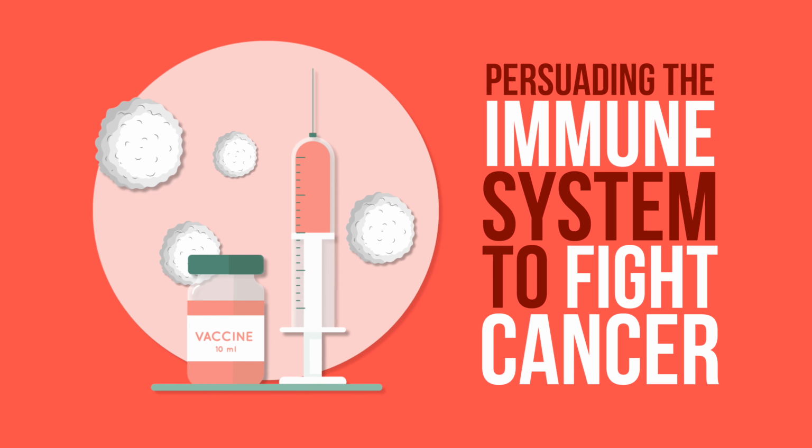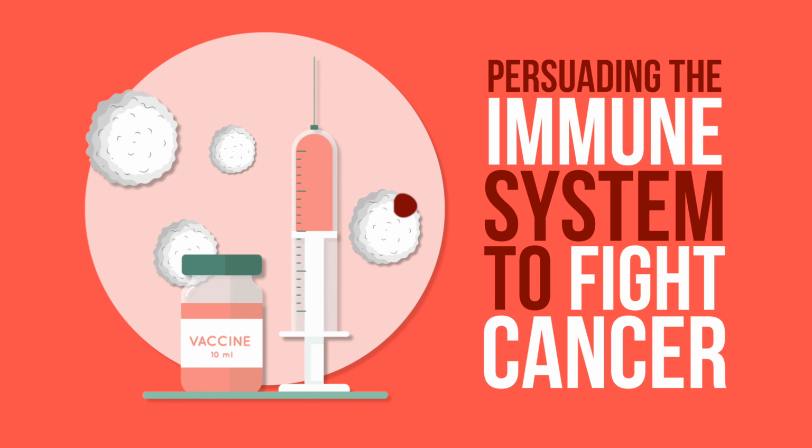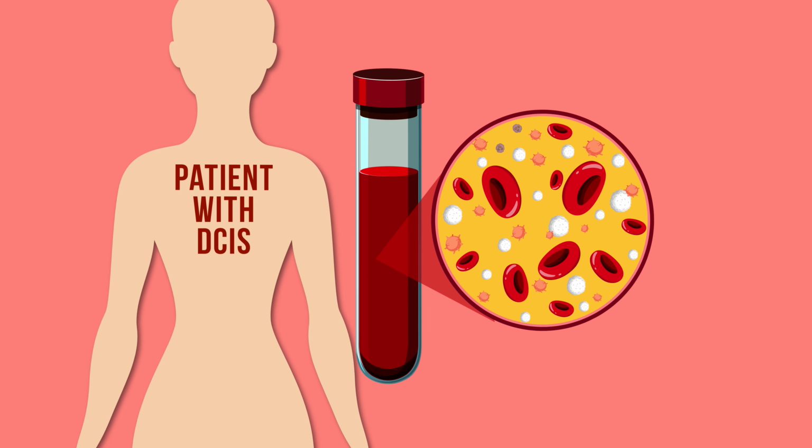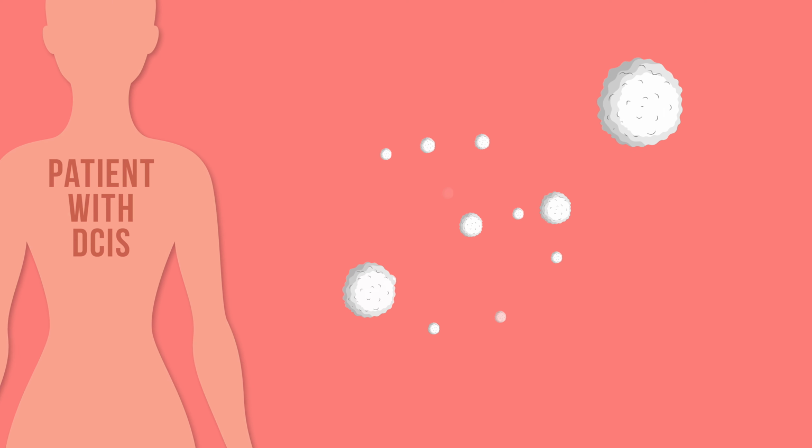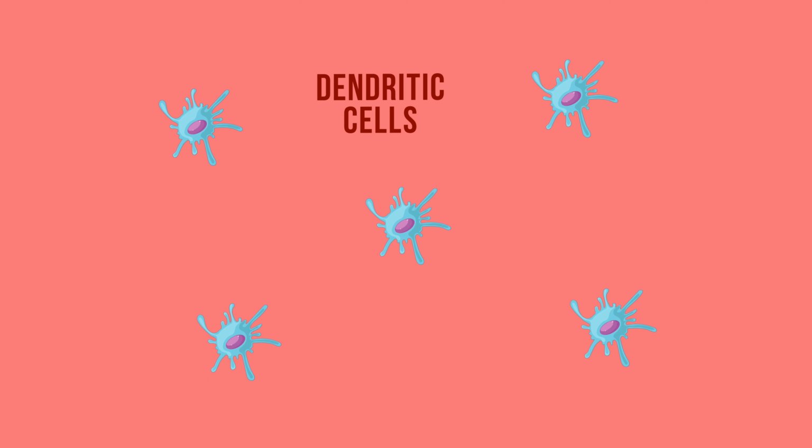This is how we persuade the immune system to fight cancer. We exploit the natural properties of dendritic cells to make a kind of vaccine-like immunotherapy against early breast cancer. To accomplish this, we remove the white cells from the blood of a patient with DCIS and, through a special procedure, isolate the dendritic cells.